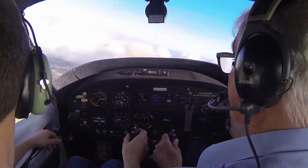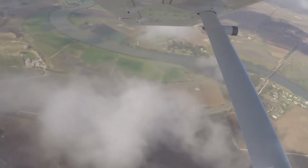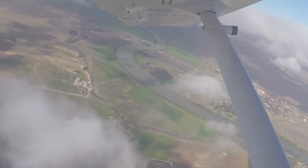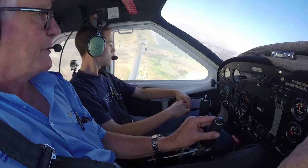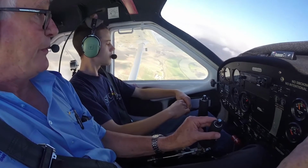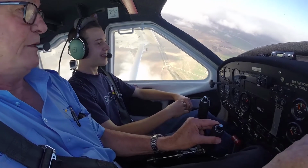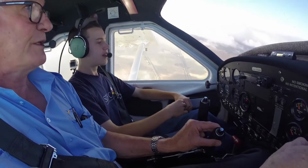Let's go up again. Those clouds are clearing, which is good. Get ourselves up to 3,000 again. So this time we're going to put a little bit of power on, and we'll see if we can get one of the wings to drop. Long time since you've seen that, I guess.